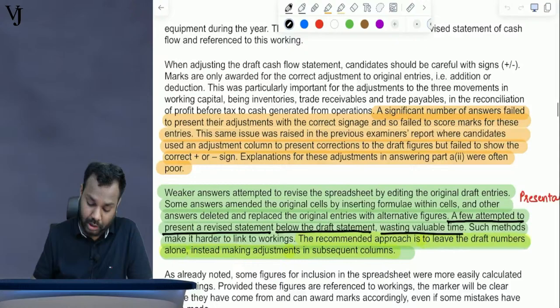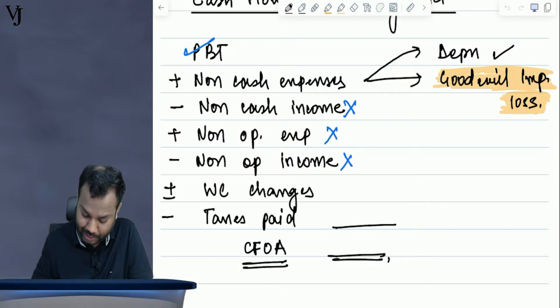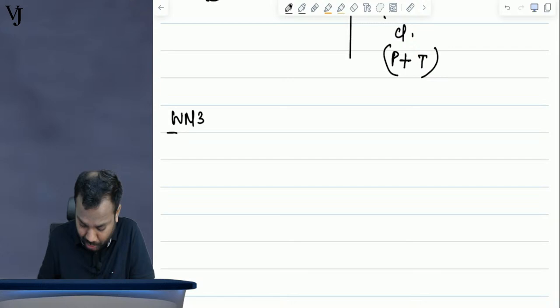Okay. Now, moving down the line. We have discussed non-cash items. We have discussed working capital changes. Now comes the question of taxes paid. So come to working note number 3. What is the amount of taxes paid?